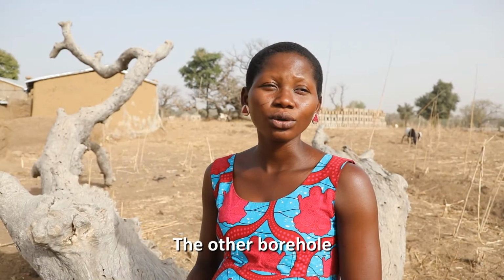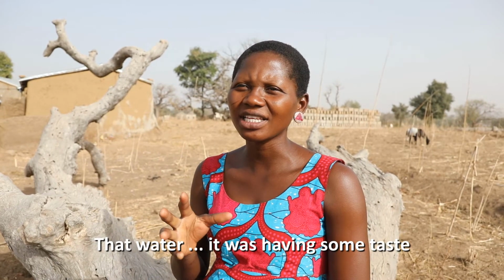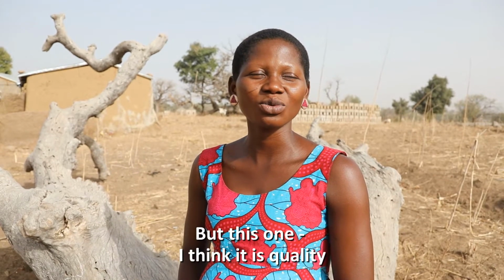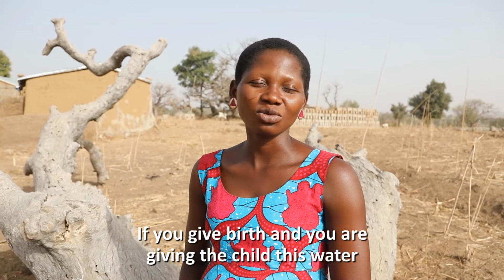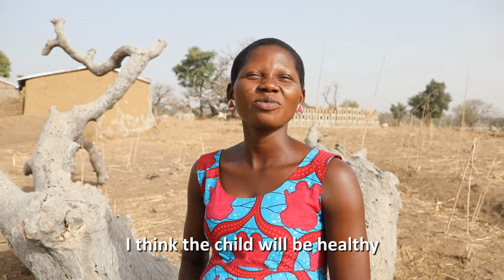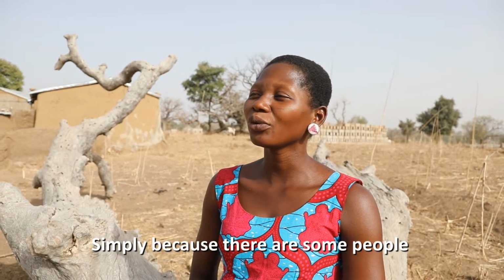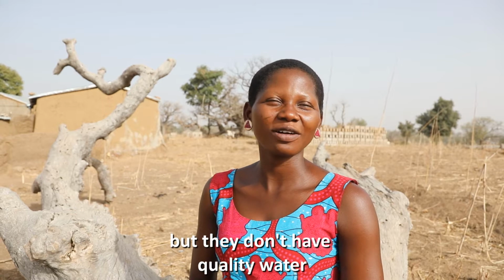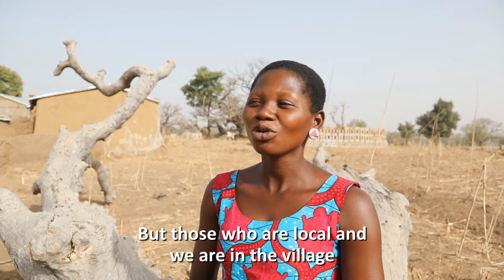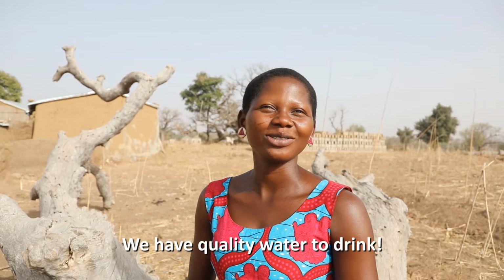The other borehole, you know, that water was having some taste. But this one, I think, is quality. If you even give birth and you are giving the child this water, I think the child will be healthy. I'm happy. Simply because there are some people, they are in cities, but they don't have quality water. But those that are looking upon us that we are in the village, we have quality water to drink.